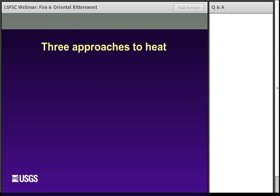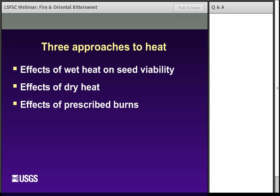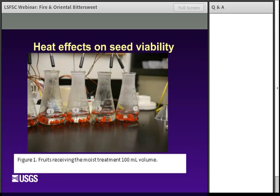We took three approaches in regards to heat and fire. We looked at the effects of wet heat on seed viability. That's exposing seeds and fruits to boiling water, different volumes. I'll talk about that in a minute. We studied the effects of dry heat, basically putting seeds and fruits in an oven at set temperatures for certain amounts of time. And then we looked at effects of prescribed burns on seeds in packets.